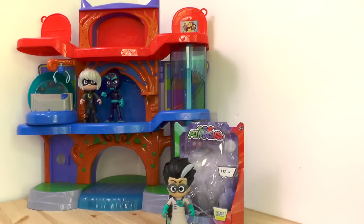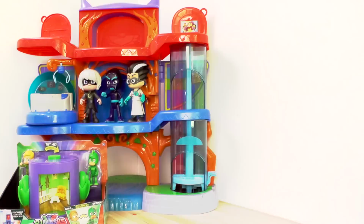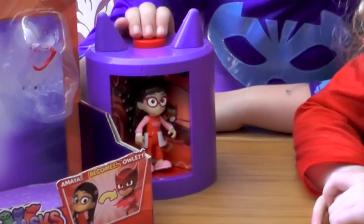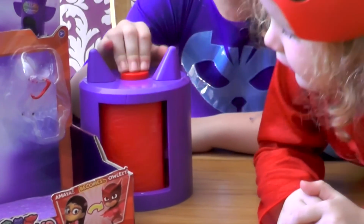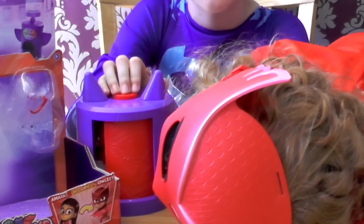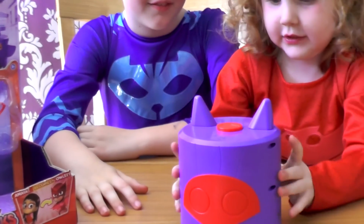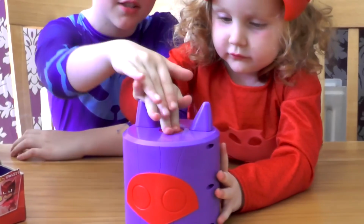So next up we're going to look at the transforming playsets, and there's one for Gecko, one for Catboy, and one for Owlet. We've been playing with these already ourselves, as you saw in our episodes if you follow the channel, and the basic mechanic of these playsets is that you press the top button and it switches from one scene to another.